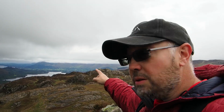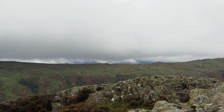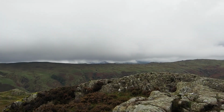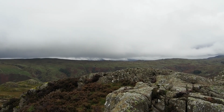Skiddaw's completely socked in, that's just thick cloud. But I did just have a look over that way, which I was spinning around to show you. Just over there is Helvellyn, and the clouds have been running down it. It's actually come down a bit further now, but it looked like a giant waterfall of cloud running down the side. Absolutely brilliant. Couldn't really compose anything on it, but brilliant to see.